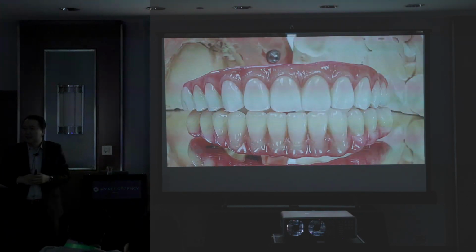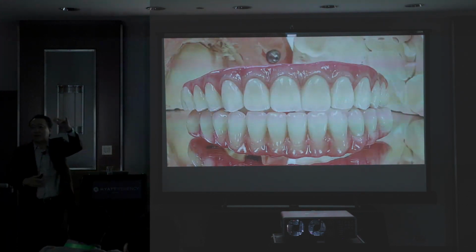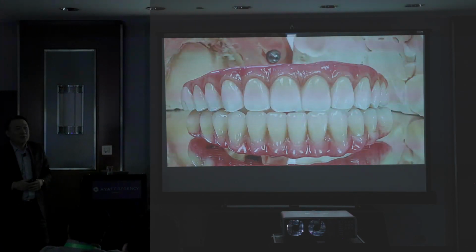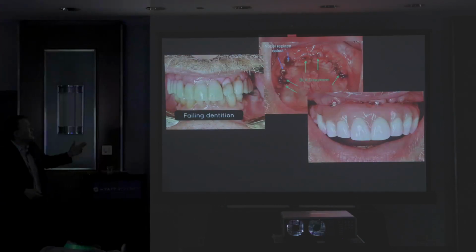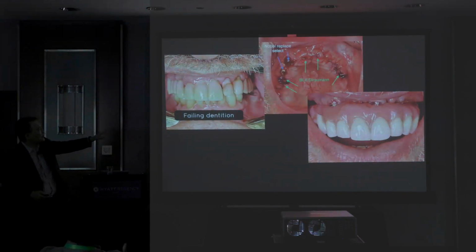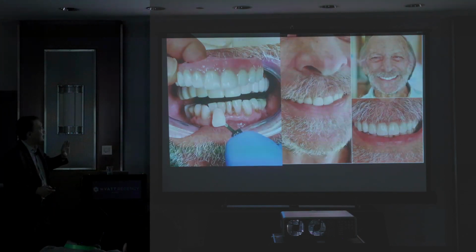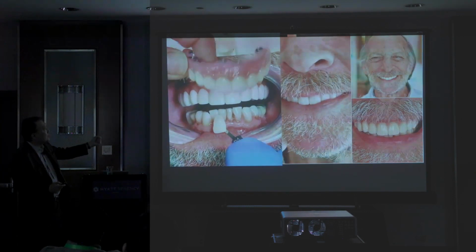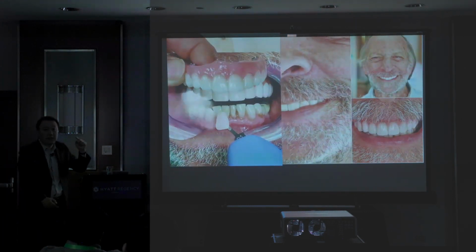Do you like chip and crack? Broken? Do you like it? Nobody likes it. But it's almost no problem. Seven-star case, no cracking, even though it's a lot of implant problem. Anyway, failing dentition, doctor's information, and then at the laboratory side, and then follow the tissue contour, and then finish them up, just like that.